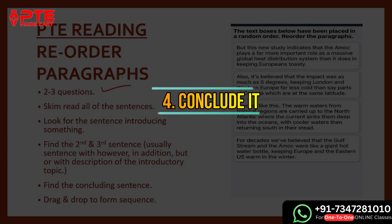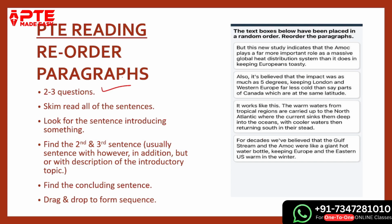And in the fourth sentence you are simply concluding it. So look at it carefully and you'll get to know how to do it. First of all, look at the sentence introducing something. Now here we have a total of 4 sentences. The introductory sentence is here only somewhere. So let's see which sentence can be.